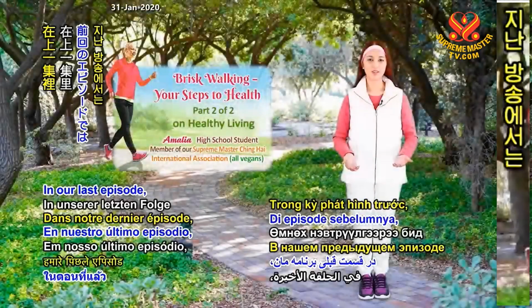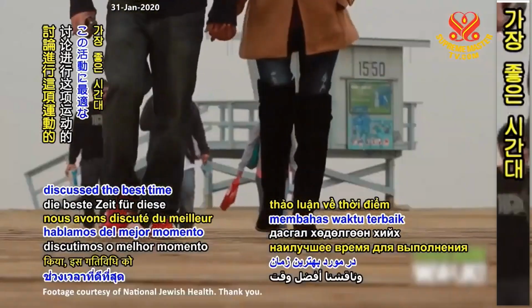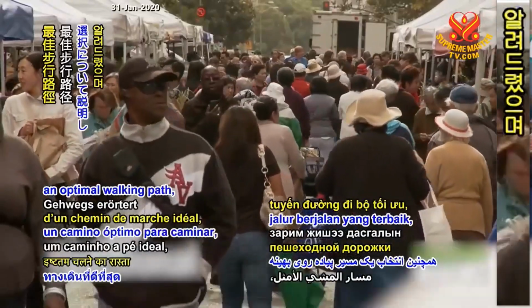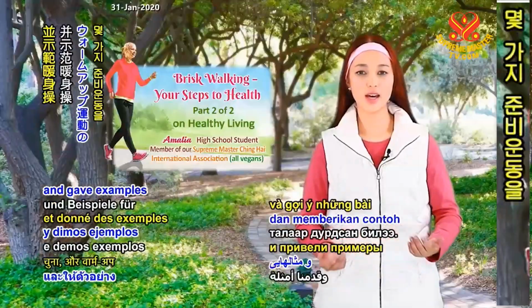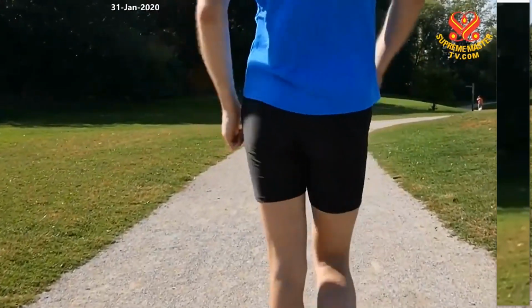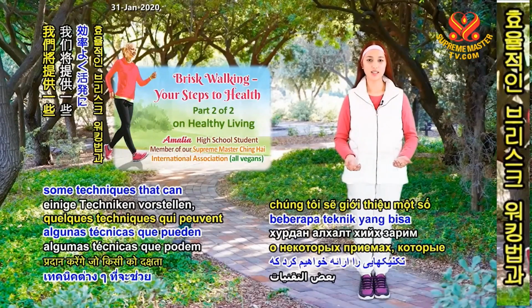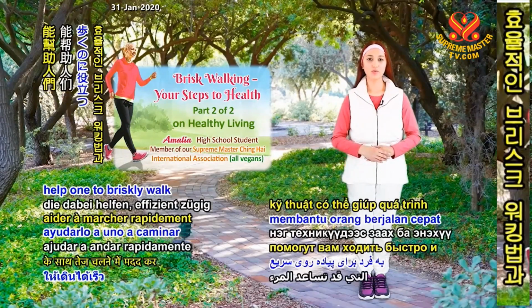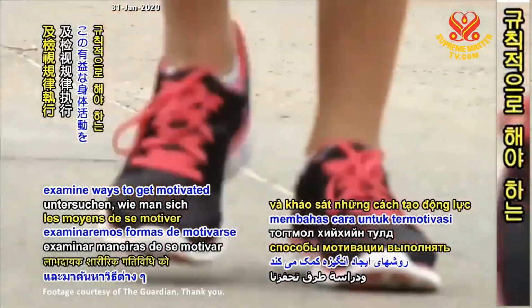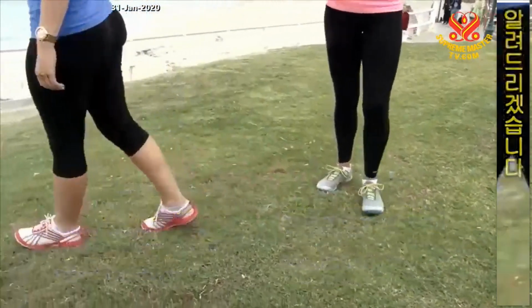In our last episode, we introduced the benefits of quickly walking, discussed the best time to do this activity, covered choosing an optimal walking path, and gave examples of warm-up exercises. In this episode, we will provide some techniques that can help one to briskly walk with efficiency and examine ways to get motivated to do this beneficial physical activity regularly.